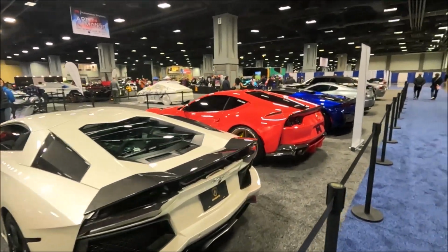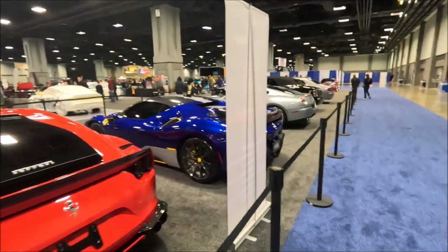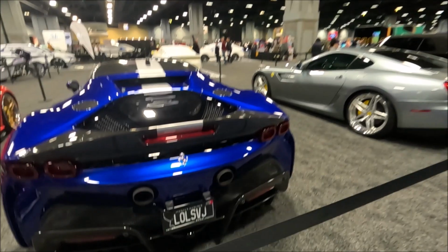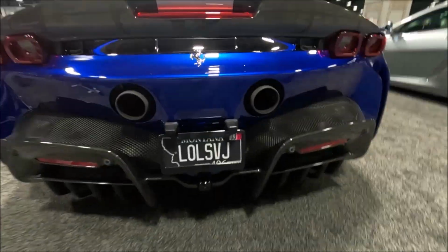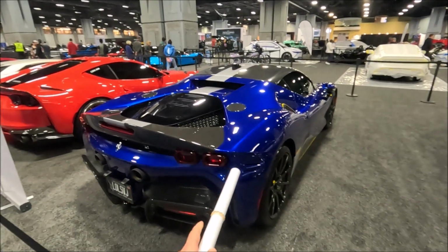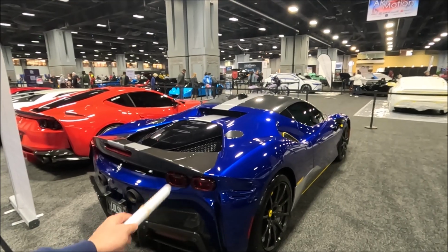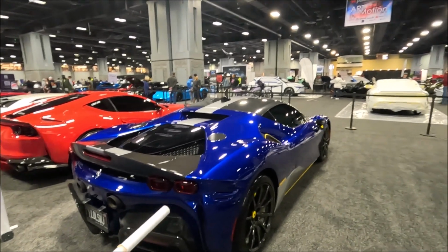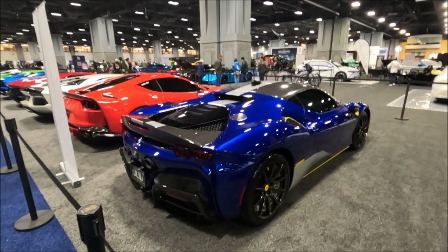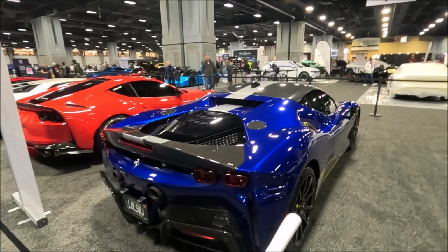And I wanted to bring you guys back here and show you the rear view of the SF90, this blue one right here. I definitely am a very big fan of how these things look on the back. And you can see this one has a pretty funny license plate as well. Of course, LOL SVJ. I do believe that these things would beat an SVJ in a race, because like I said, I do think these have like 1,000 horsepower, but I do think they are also rear wheel drive, which kind of puts it at a disadvantage when it comes to actually launching it. But of course, they both have insane performance with everything.